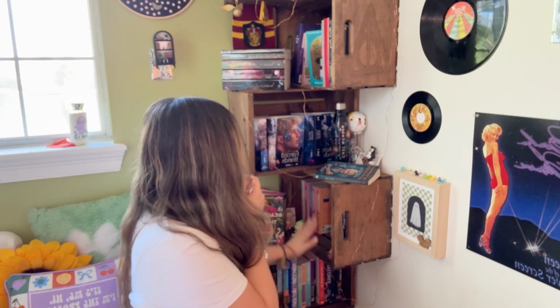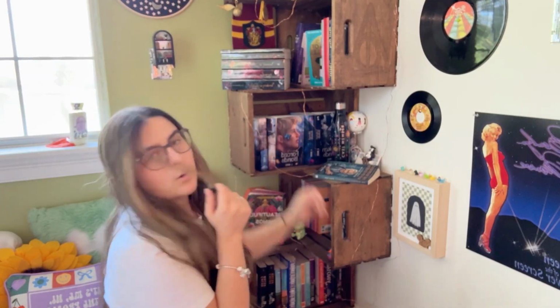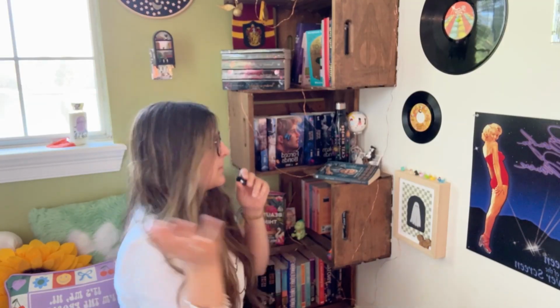And then I have romance, and then fantasy obviously, and then we'll do the top one. So let's go ahead and start scanning from down here, and then we'll move our way up. Yes, I am scanning the books I DNF'd because I own them, so.